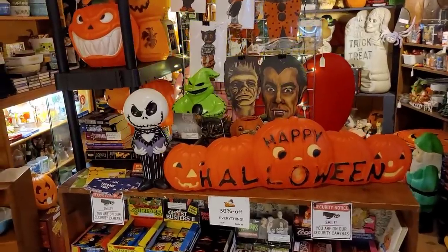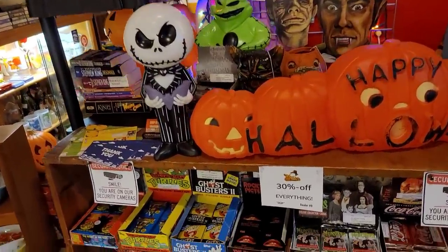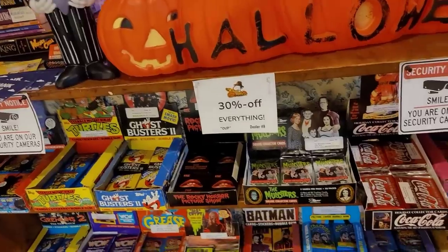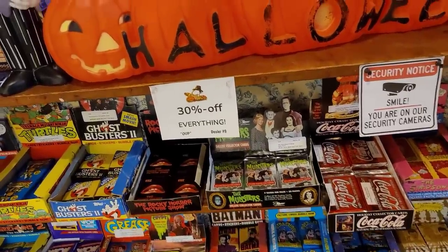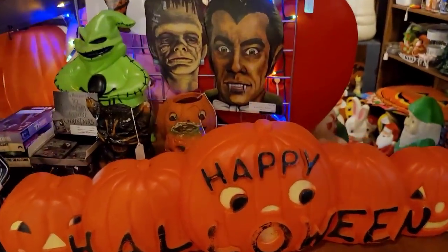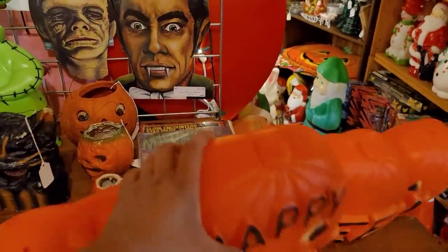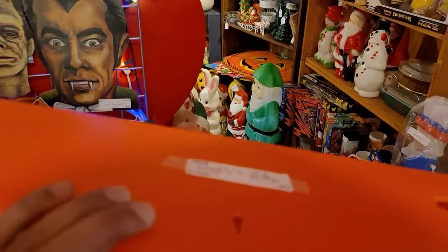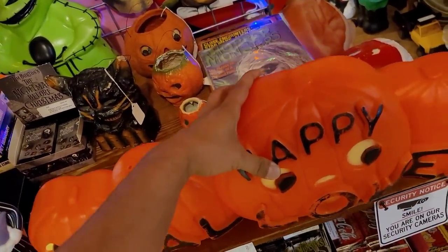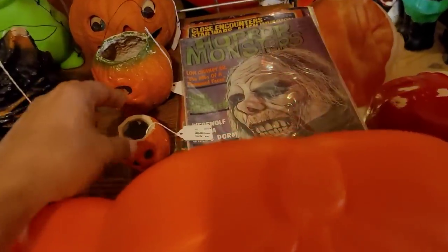So we have that sign again. So we have obviously moved on, and this is a different vendor. Now there is 30% off of everything throughout. I have been at this booth before, but what I am seeing is new items in the booth. First up, I absolutely love this little pumpkin patch here with the Happy Halloween on it, and it's priced at $300. So I said, well, not for us, even with the $90 off.